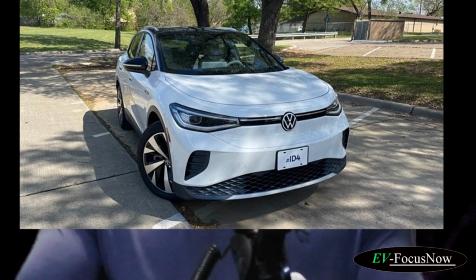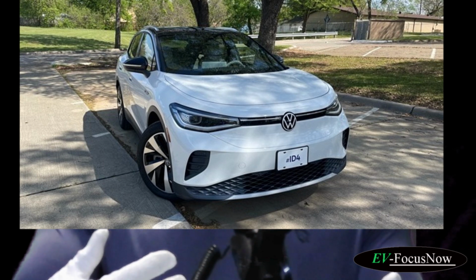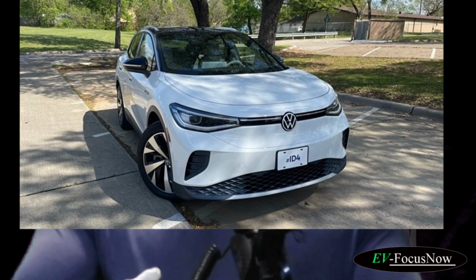Coming from driving Teslas and other EVs, there are some things that I wish they would improve on that the regular person would not. Someone coming from an ICE car would not even probably mention these things that I hope Volkswagen will fix or improve down the road. One is, I mentioned plug and play. That would be great. But the one pedal driving, it's the B mode. It's not as aggressive.